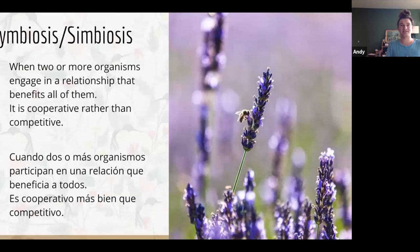So symbiosis. Symbiosis is the technical term for mutually beneficial relationships between organisms. Symbiosis is crucial to the success of all organisms, and without it, life could not exist. Bees, butterflies, moths, and other insects pollinate the flowers of hundreds of thousands of different species of plants, allowing them to make fruit and seeds to grow the next generation. In exchange, the bees get nectar and pollen to feed the hive.